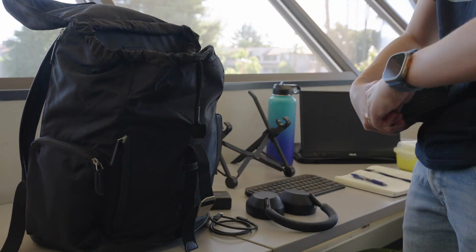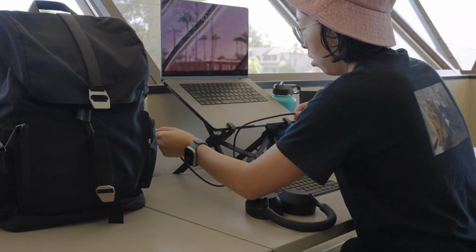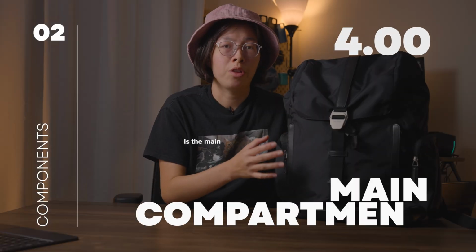To improve functionality, we would love to see a lighter interior color of the bag, maybe even a lighter gray or white or cream colored would be super awesome, just because black on black is very hard to see your things, especially if you don't have a side access to a main compartment that is this big. We scored the Traverse a 4 for the main compartment.